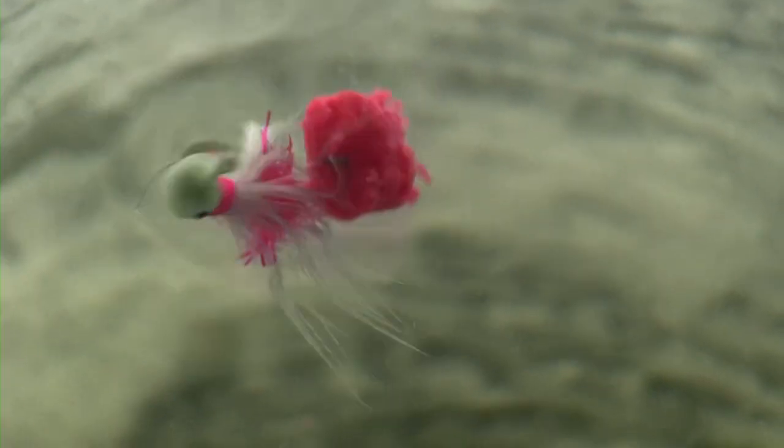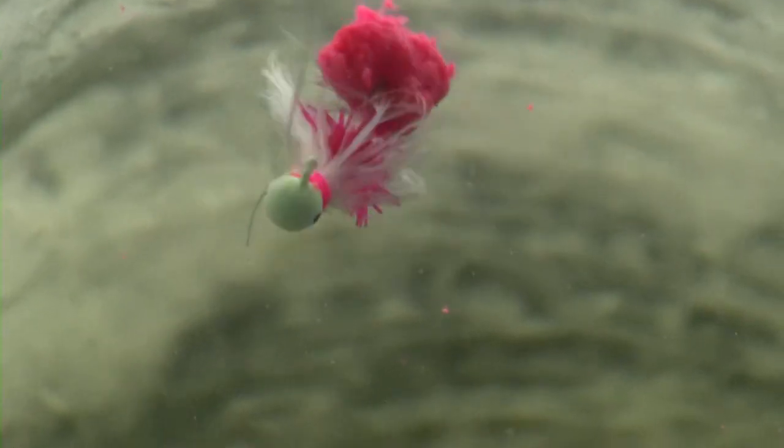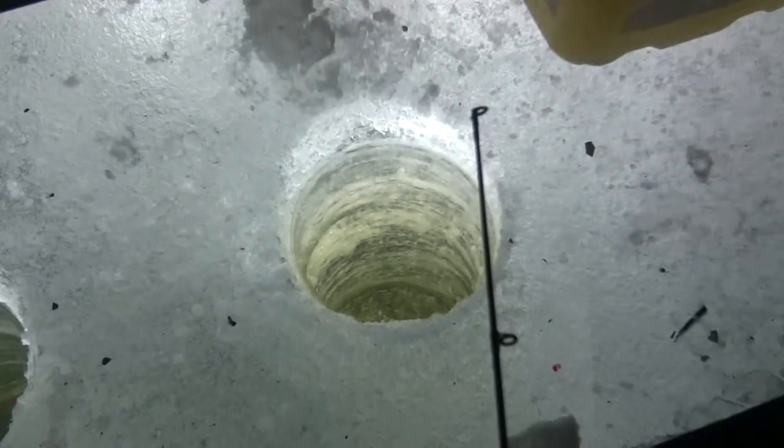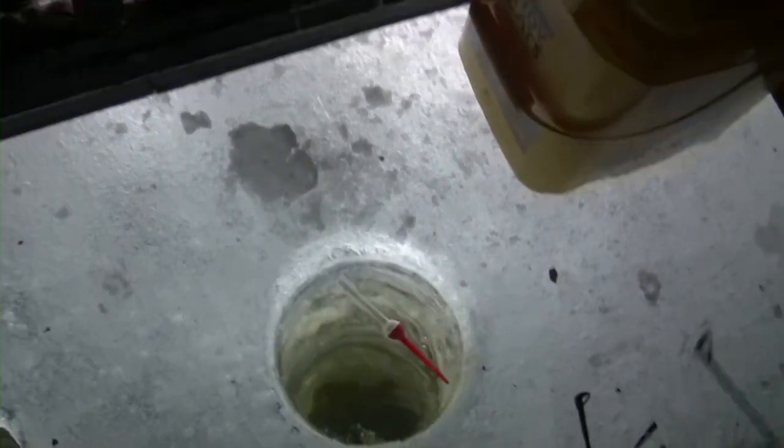And we've been doing pretty good today. We've lost a couple, well, Ed's lost a couple. And we've caught a few. We've got some nice ones outside the house, and I'll give you a view of the ones in the bucket here.